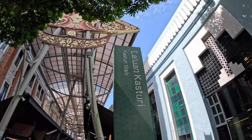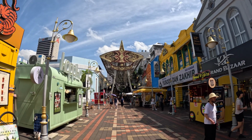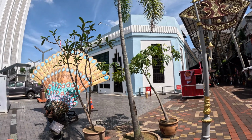All right, so we made it down to Kasturi Walk, which is a famous, I don't know what exactly is here. It's like a lot of drink stands, food stands, but it's right beside the Central Market. So we're gonna go down, check this walk out here, this famous walk behind me, and then the Central Market is literally just right there. So we'll go check that out in a second.